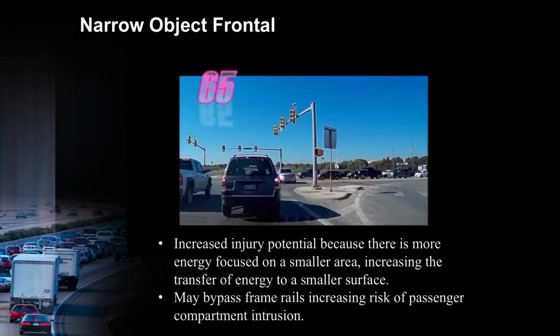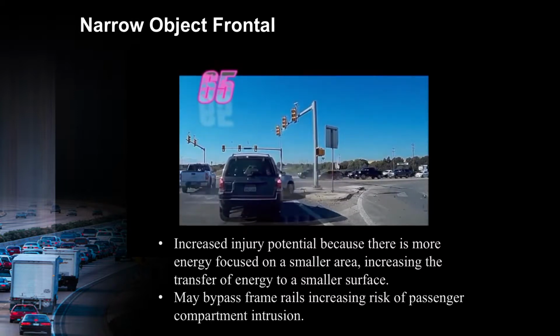So you have increased injury potential because there's more energy focused on a smaller area, and it may also bypass those frame rails that we talked about, depending on where they hit. If they hit directly in the center or on either side of the frame rail, then the object will go through the frame rail, meaning the energy is going to be dissipated directly into the patient compartment. So here you can see a narrow object frontal. All right.